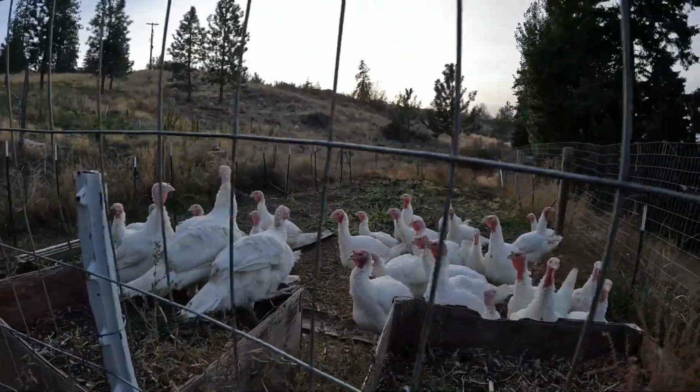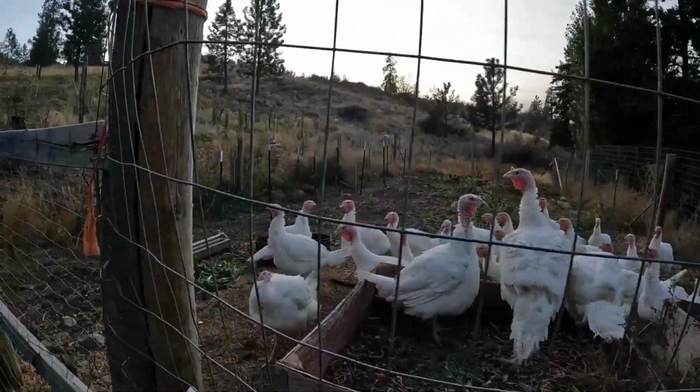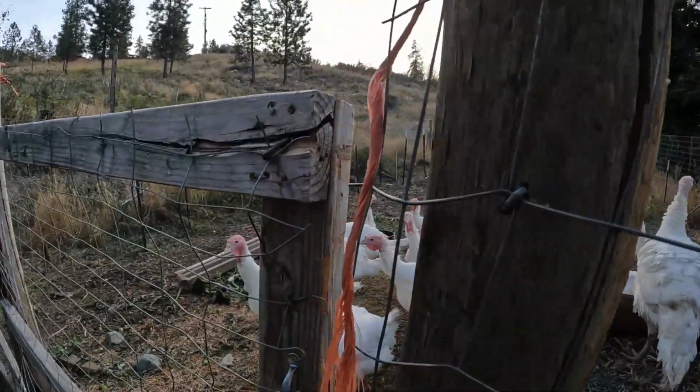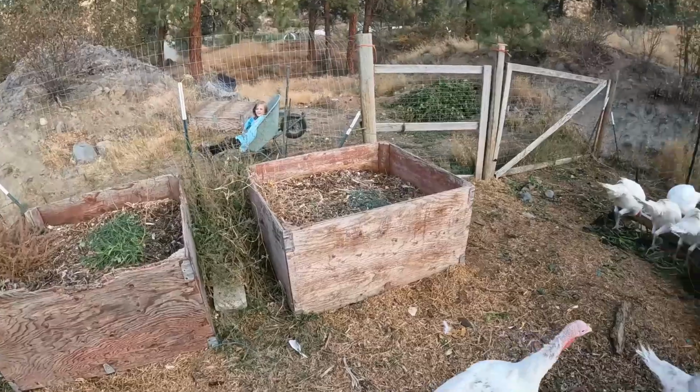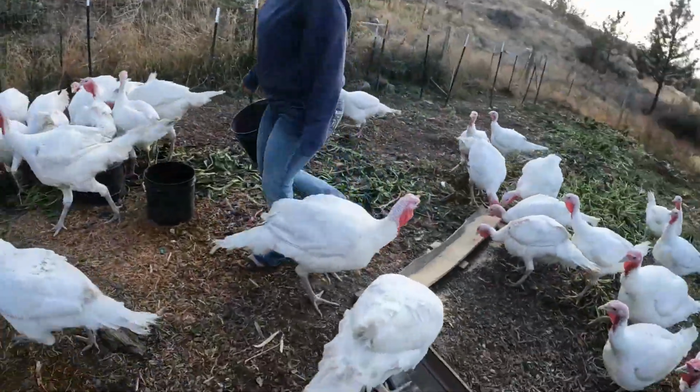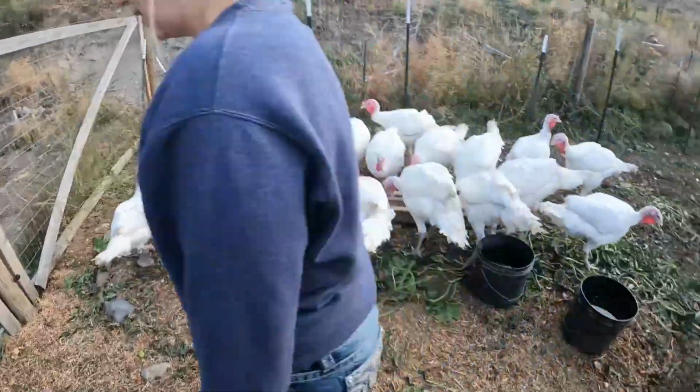Bad turkeys, are you guys out of food? We might have to go get them more grain. They're out. Well, we can't move those because they're full of dirt, so we're just gonna have to deal with it. We just give them a little bit more grain. Hopefully they'll stay off the fence. I might have to come out here right before dark and make sure they're off it. But once it gets dark, they won't be climbing on it anyway.